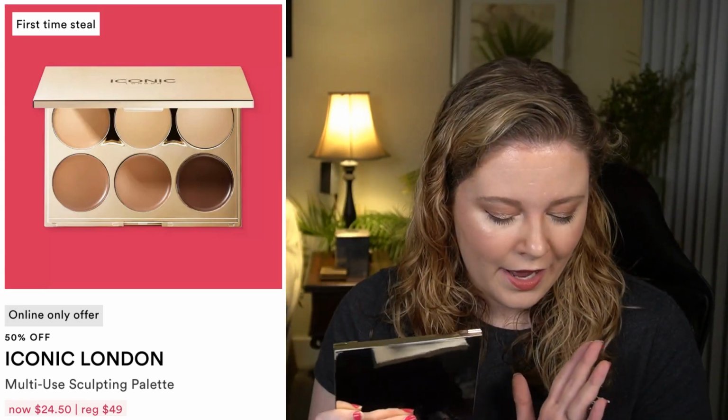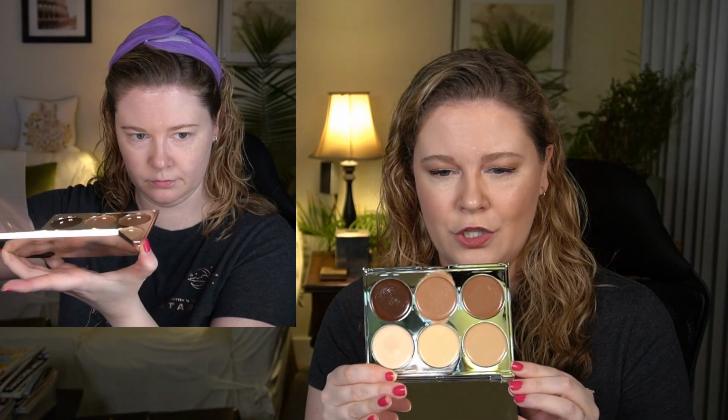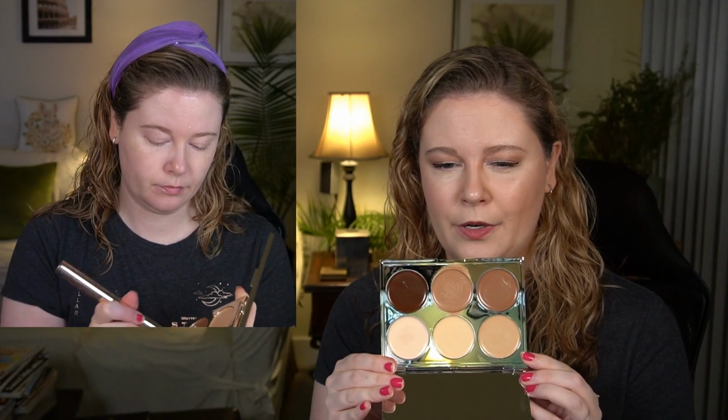This is the iconic London multi-use sculpting palette. Very reflective. This will be on sale for $24.50, down from $49, and I think I got this in a BoxyCharm or Ipsy or something. I used it for the first time today for this video. It was quite a journey. It does have a nice big plastic mirror that stands up, and those are the shades. You get 3 more bronzy contour shades and then 3 more highlightery concealer shades.